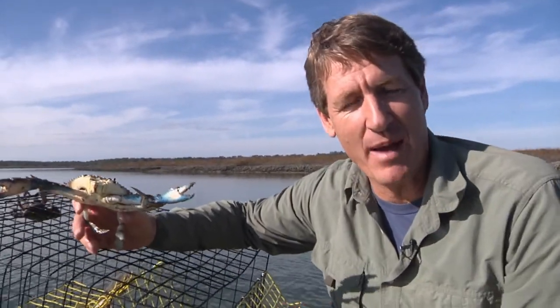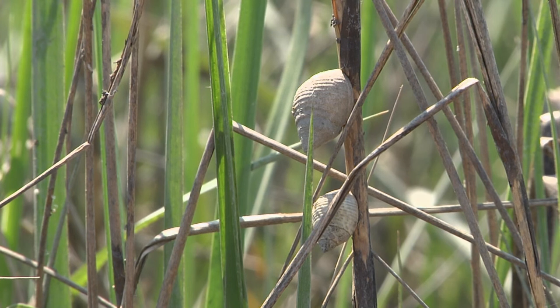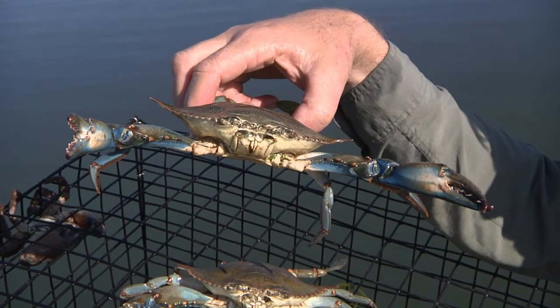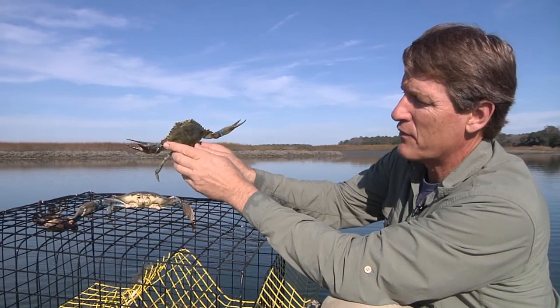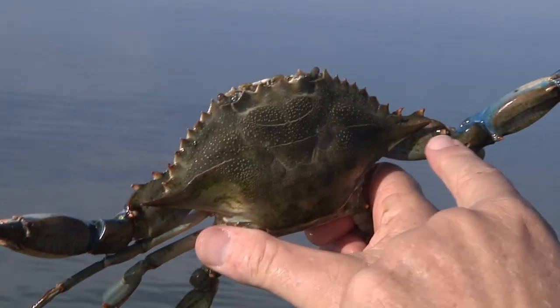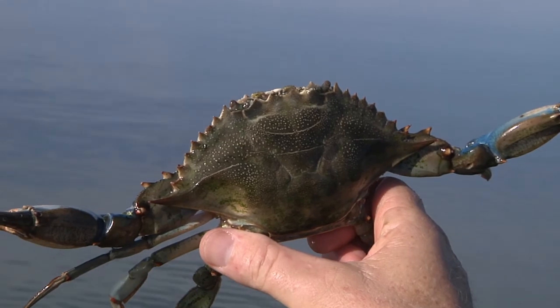One of my favorite stories is told to me by Chris Marsh, and he told me that he saw a blue crab shaking a piece of spartina grass, and he was shaking it because there was a little periwinkle snail that was perched precariously on the top of it. So that crab was literally trying to shake the snail off where he could catch it, it would land in the water, and he could eat it. Now we're going to let all these guys go, but if you do keep a blue crab, they have to be 5 inches from point to point, which is about the length of a soda can.